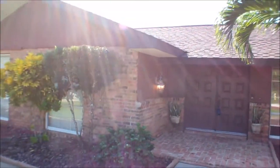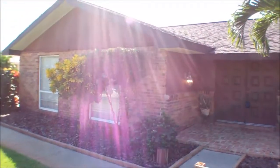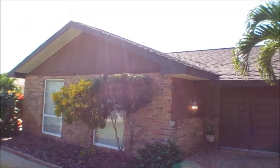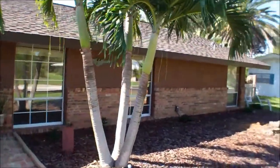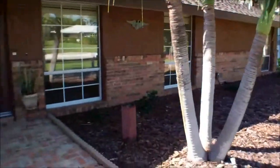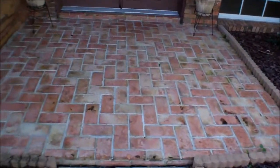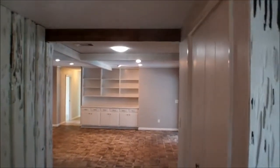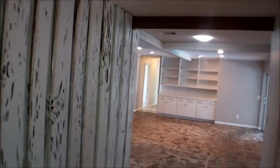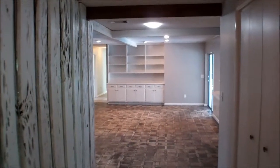Before we walk through the double door front entry, I'm just going to back up a little bit to show you the home. A beautiful sunny day in Florida. So we have a nice paver entry. Now, as we walk in, you'll see the home opens up to a very large living area in front of us.